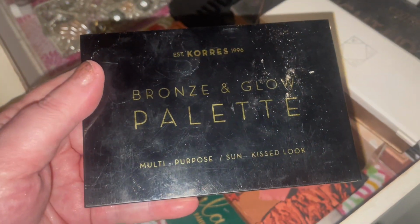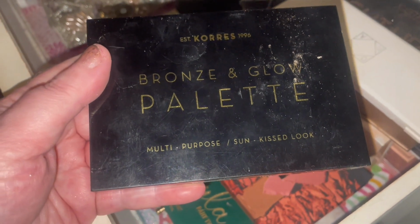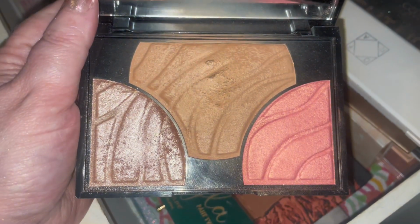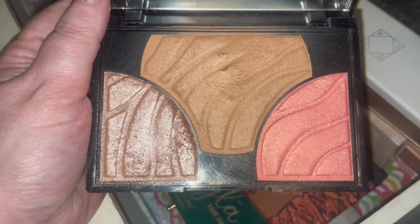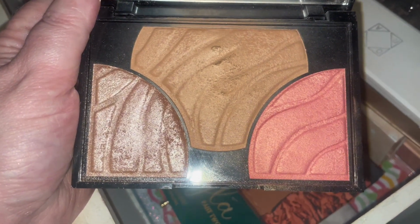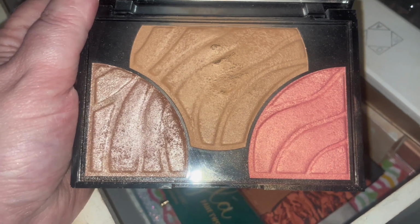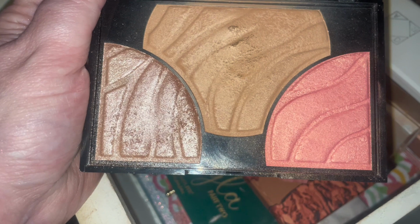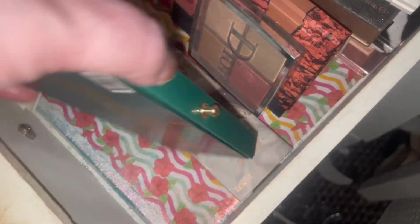Then we've got this Kors Bronze and Glow palette. Says it's multi-purpose sun-kissed look. Right, so I also want to use this. Give it one last chance. I mean, I've just not used it enough, and that's why if I get rid of some of this stuff that's in this drawer, we can rotate a little bit better. Okay, this is going nowhere.